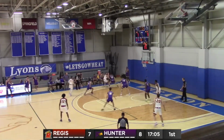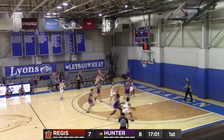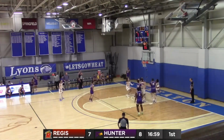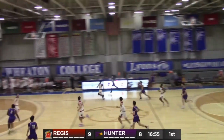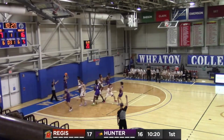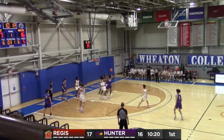Pike over to the corner into the hands of Latifi. Back outside of Pike. Passes on top. Over to Evelyn. Attacks. Nice move up and under. That is good by the point guard, Justin Evelyn, to the cup. 13 different players have already played. And we're not even midway through the first half here for the Hawks.